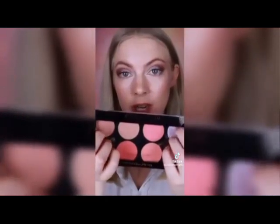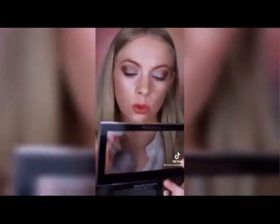We're gonna do some blush now. Then just buff this into your beautiful cheeks. Cheeky cheeks, cheeky cheeks. I'm just going to do a little bit on the nose as well. A little tiny bit.